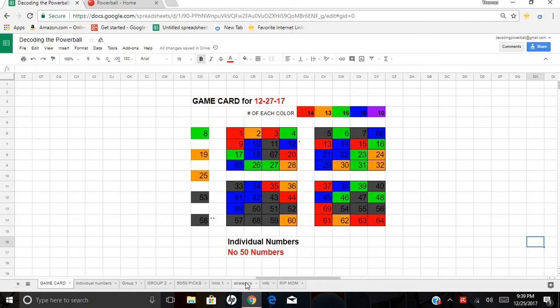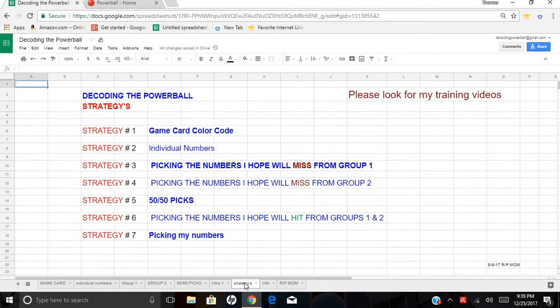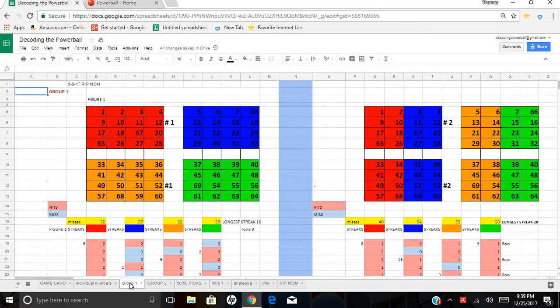Okay, in the next strategy, and that's strategy number 3, picking the numbers I hope will miss for group 1. Okay, so what you're looking at here is what I call my group 1 numbers. Okay, so what I did here is I divided the numbers into 4 different groups, and I put color to the groups. Okay, so when the 5 white winning Powerballs come up and they land within these certain areas, I keep track of it down here in the stats. Okay, so I got the stats for the red area, the blue, the orange, and the green.